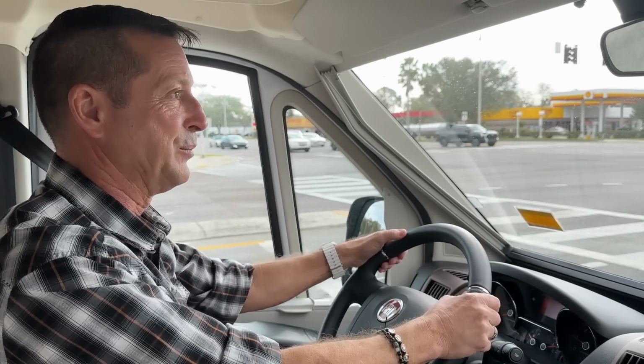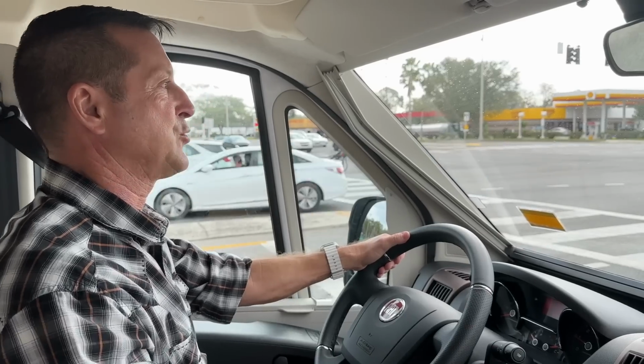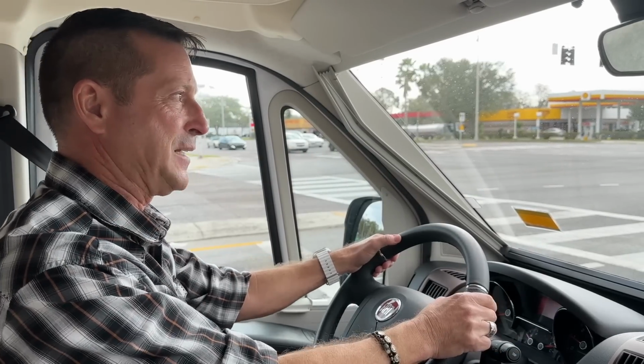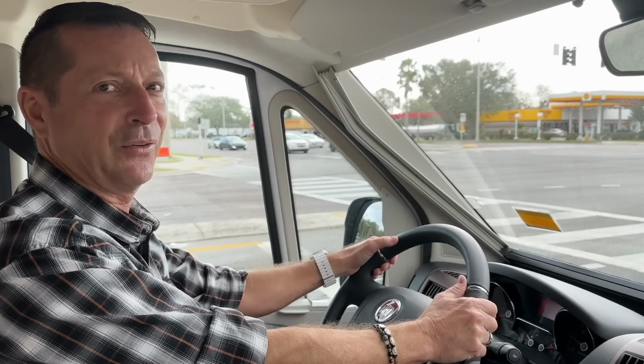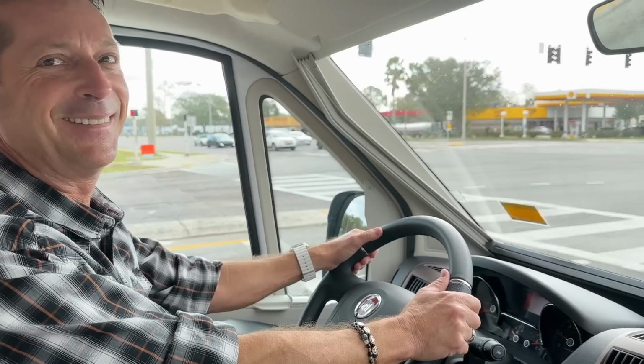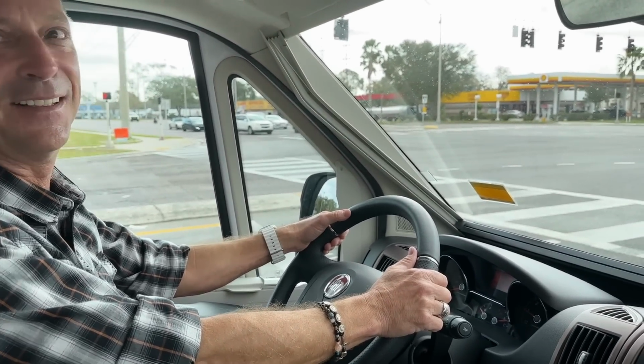on the RV systems. So there's propane. There's the cassette toilet. There's fresh water. The induction cooktop. So maybe just how many gallons of fresh water? This is a test. You have 26 and a half fresh, 18 and a half gray, and of course the 5-gallon cassette system.